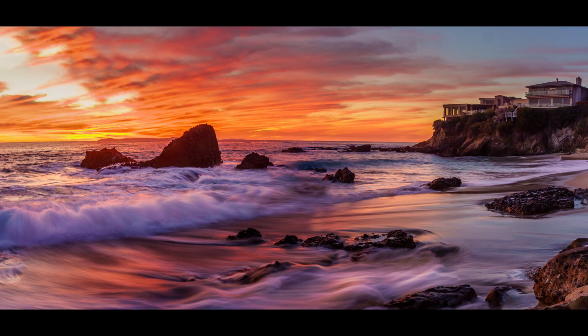Bonjour mesdames et messieurs, in this episode I'm going to show you how I composed and shot this photo of Laguna Beach.